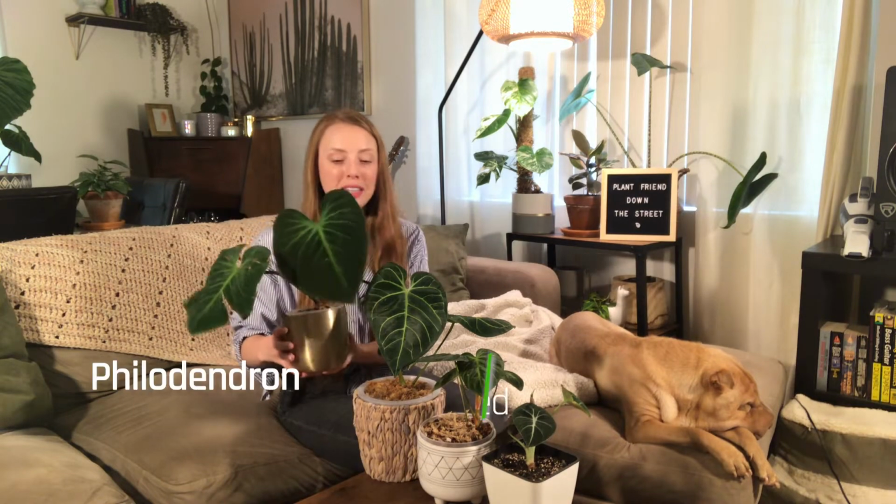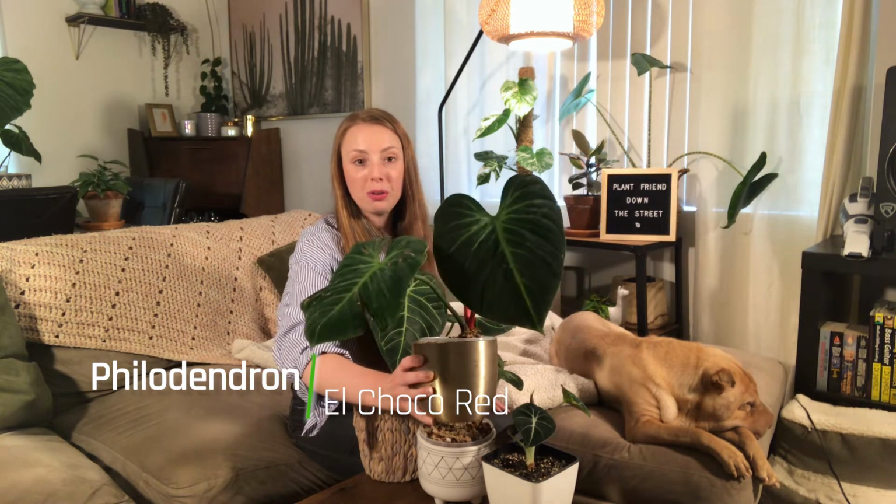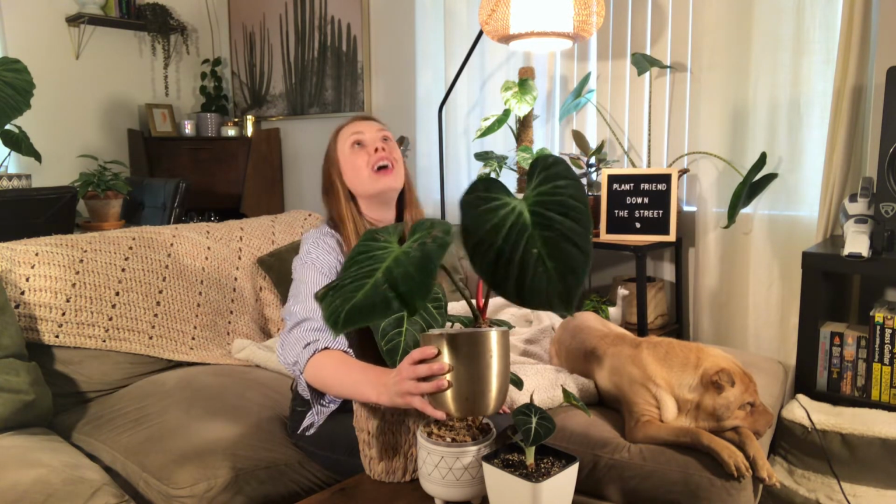Okay, so my second favorite plant of the moment right now is this beautiful Philodendron L Choco Red. And oh my word, you guys, she is so pretty. I actually have multiples of this plant. I have 3, and the story of how that happened is, I think, really funny, but maybe we'll talk about that another day.